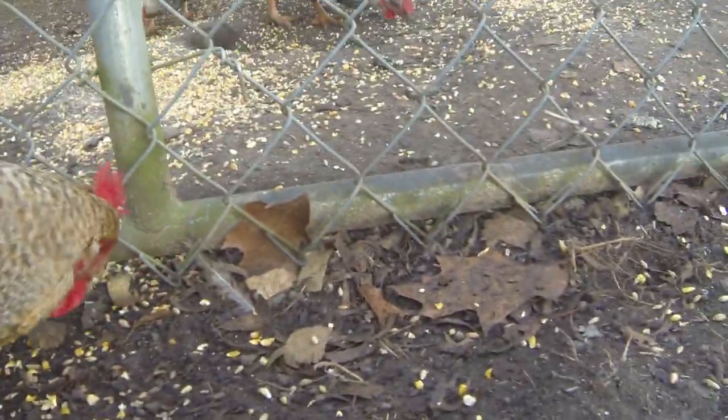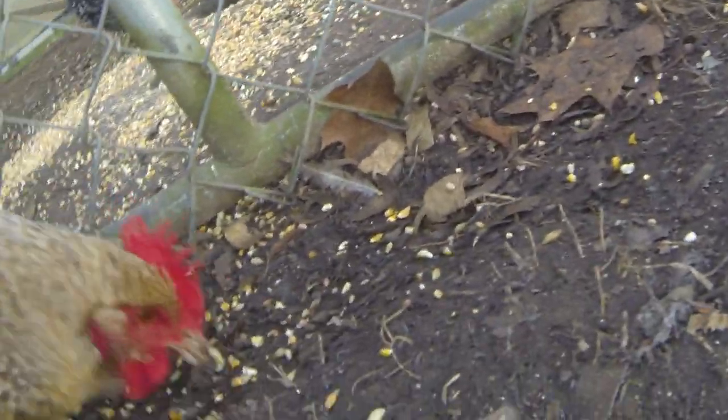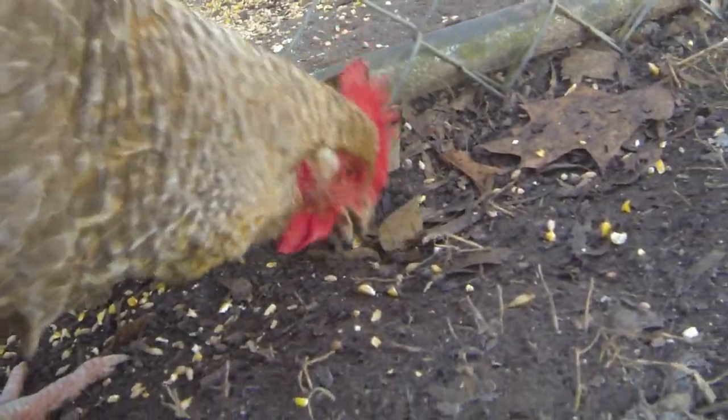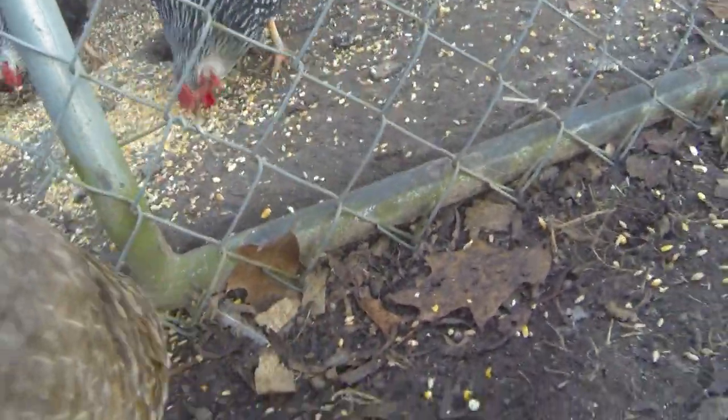This here, she's Sweet Pea. She's my oldest chicken. She's a good girl. I don't know what she is. She quit laying not too long ago though. She's irritating.